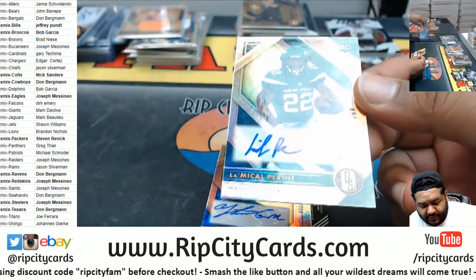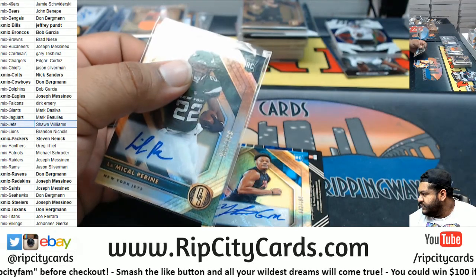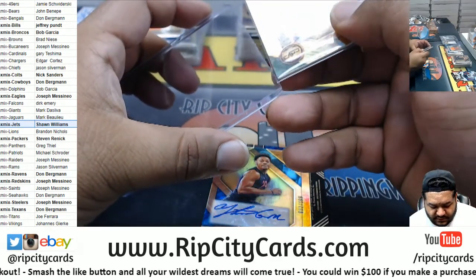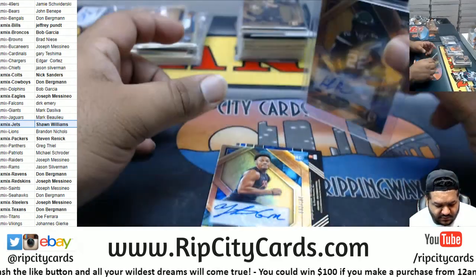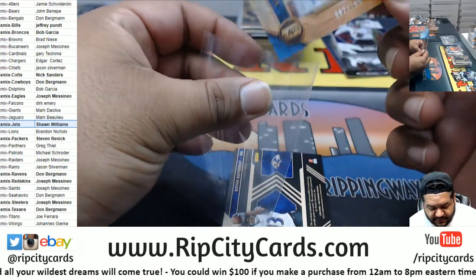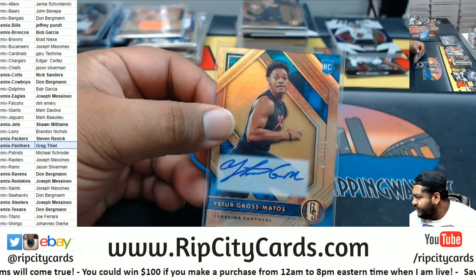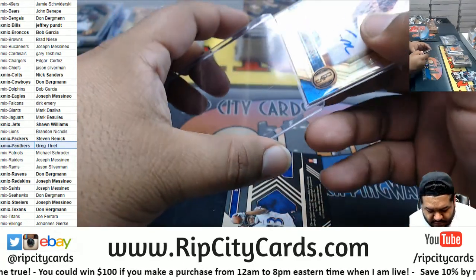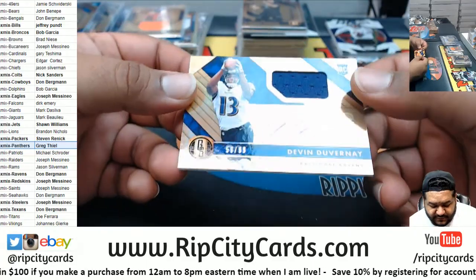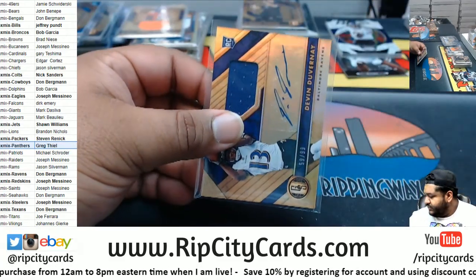That was a spoiler. La'Michael Pettway to 189 Jets rookie auto. Jets on the board. That is somewhat skinny. Fits perfect. Yetur Gross-Matos to 189. There you go, Big Greg. And we have Devin Duvernay to 99 rookie RPA Ravens. That should be a 120.